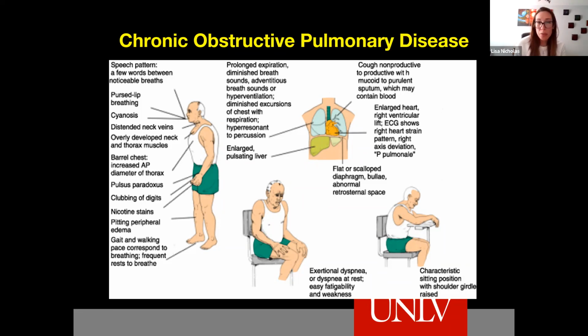They will have exertional dyspnea, so they're going to get pooped out from doing minimal activity. They're going to have abnormal lung sounds, wheezes, crackles, sputum production. You're going to see some patients with that barrel chest. That usually is going to occur when you have a flattened diaphragm from that long-term hyperinflation. They're going to use accessory muscles to breathe, orthopnea, and a prolonged expiratory phase. You're also probably going to see abnormal arterial blood gases showing an acidosis.